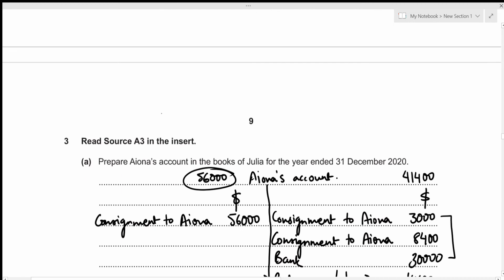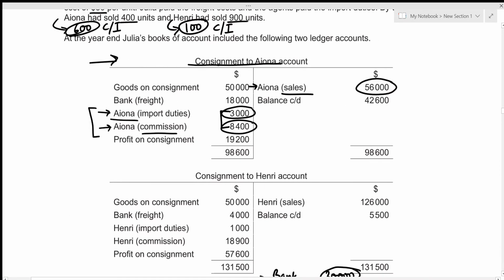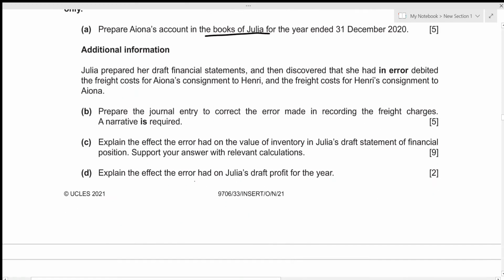Alright, let's look at this error in more depth. So we're given the freight charges right here for Iona and freight charges right here for Henry. And this was actually an error. The freight charges for Iona should have been 4,000, whereas the freight charges for Henry should have been 18,000. So she just switched it up, right? The amount that should have been allocated to Iona was allocated to Henry, and the amount that should have been allocated to Henry had been allocated to Iona. So that is an error. Now let's have a look at the question.